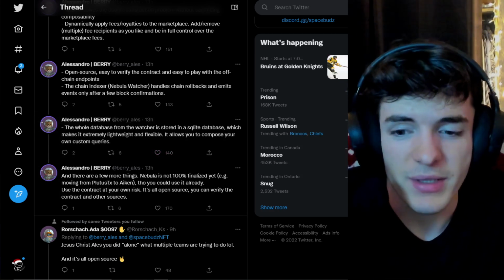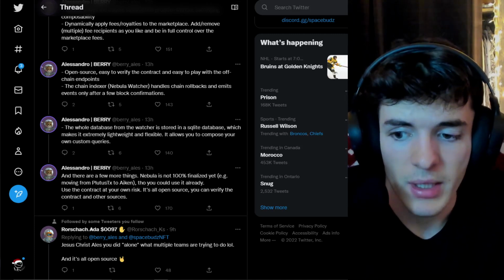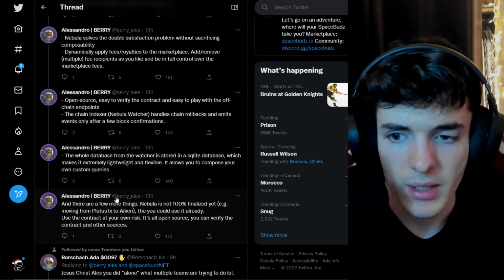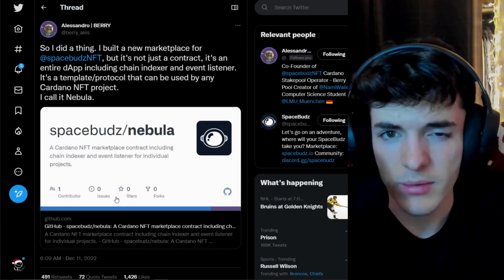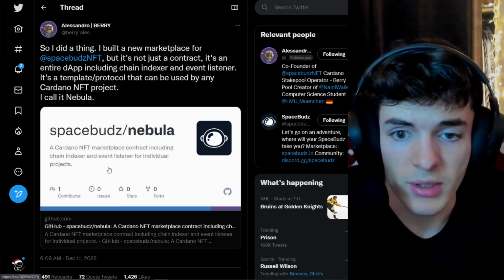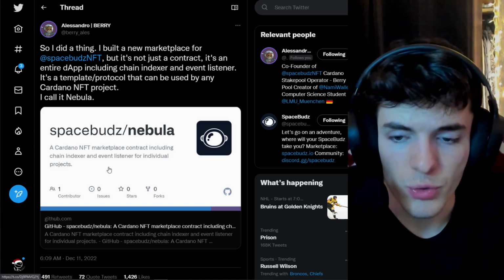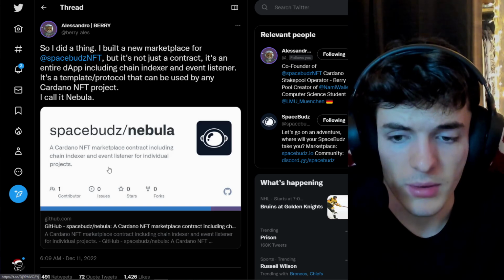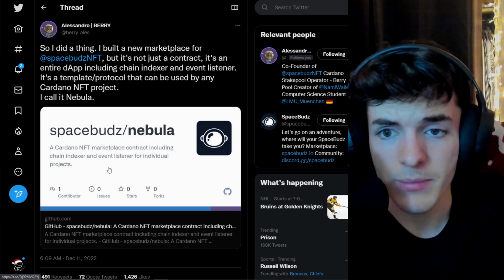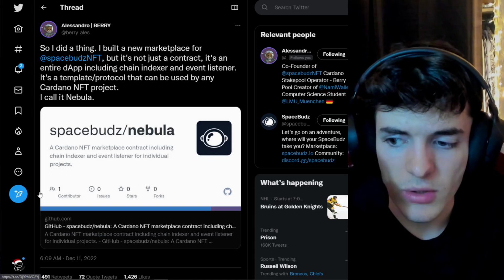Nebula is not 100% finalized yet, but you could use it right now. And projects are probably going to start using it at their own risk, but it's all open source. You can verify the contract and other sources. But in general, this is something that just came out and it wasn't announced. It was just released by Alessandro, and it can allow any project to have their own decentralized place. Decentralized as in a sense, not using third-party programs or a big marketplace, have their own place where people can come, set the fees low or set them to only the fees of the marketplace, and set royalties however they would like. So this is huge to me.